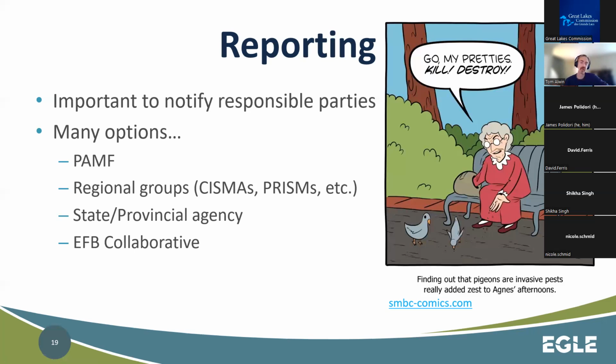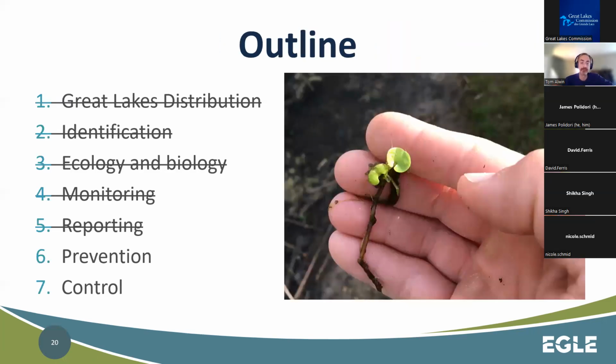But reporting is very important. You may know that frogbit is there, but it's important to make sure the folks that are going to be able to do management, or are interested in partnering with you to do management, are aware of where frogbit is and is not. So make sure you report frogbit if you see it.